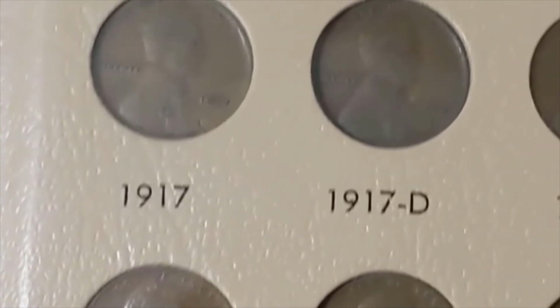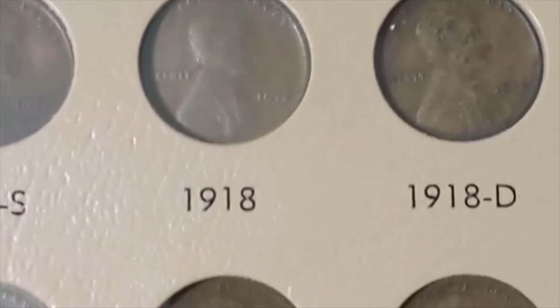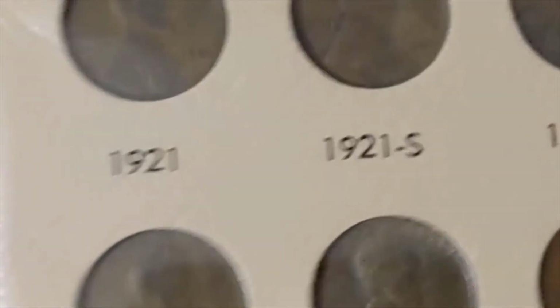If you are looking forward to finishing a set, it's not just about finishing. It's about learning along the way and seeing stuff that is going to be way out of your price range for the longest time.